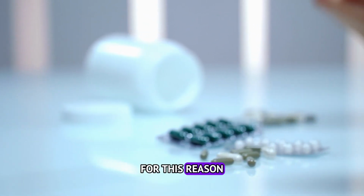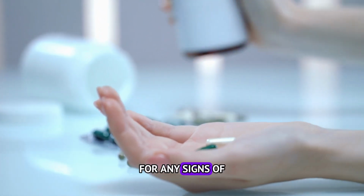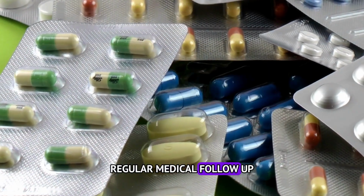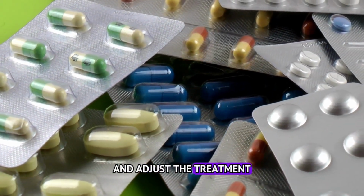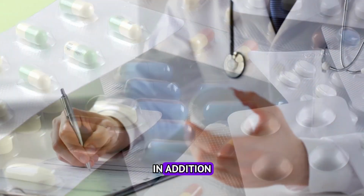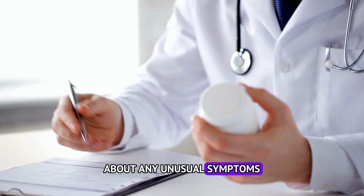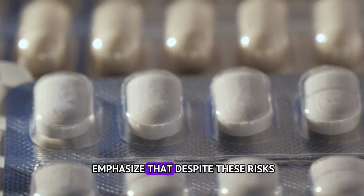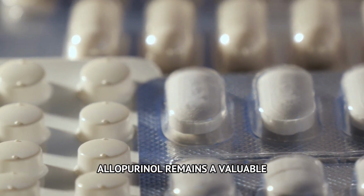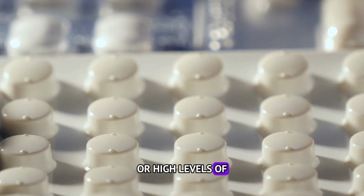For this reason, patients who start treatment with allopurinol should be carefully monitored for any signs of liver damage. Regular medical follow-up is crucial to promptly identify any problems and adjust the treatment as necessary. In addition, patients should immediately inform their doctor about any unusual symptoms that may arise during the use of allopurinol. It is important to emphasize that despite these risks, allopurinol remains a valuable therapeutic option for many patients with gout or high levels of uric acid.